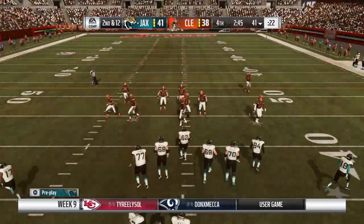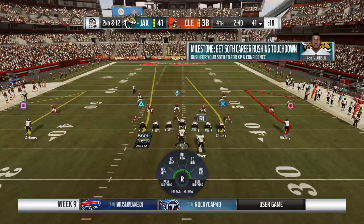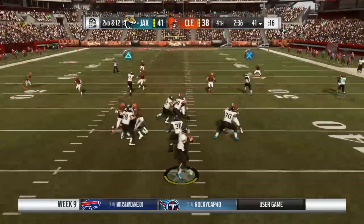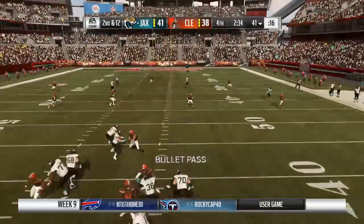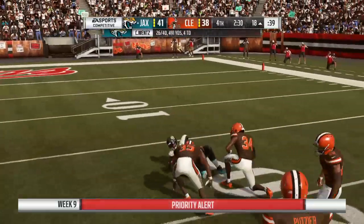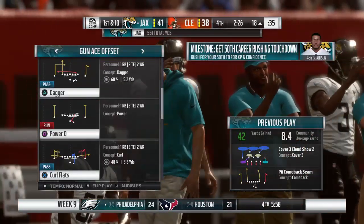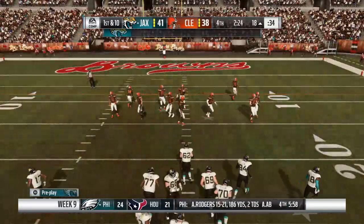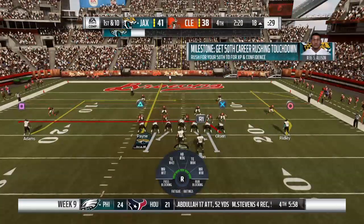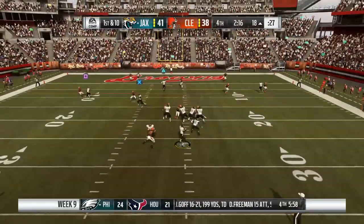Clock continuing to run. They'll probably wind this all the way before snapping it on 2nd down. On play action, Wentz. Airing it out for Olsen. That's caught inside the 20. And he takes this way down deep into Cleveland territory. It's a big play for the Jaguars. 42 yards. So the big play means just like that, they'll operate from the red zone now on 1st down.